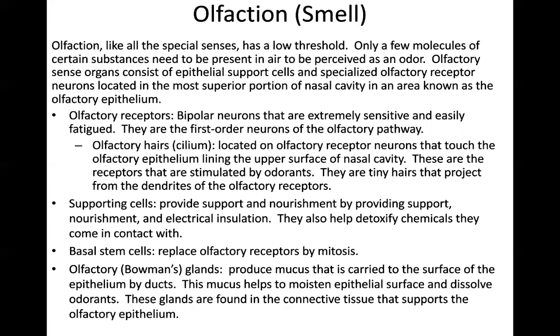As everybody is aware, within our nose, we have snot. We don't really call it snot, we call it mucus. That mucus, some of which is produced by what we call olfactory Bowman's glands, is very intertwined with the olfactory epithelium, because the mucus helps moisten the surface and helps with dissolving odorants so that they can come into contact, that is, the odorants, the chemicals, with the olfactory hairs.